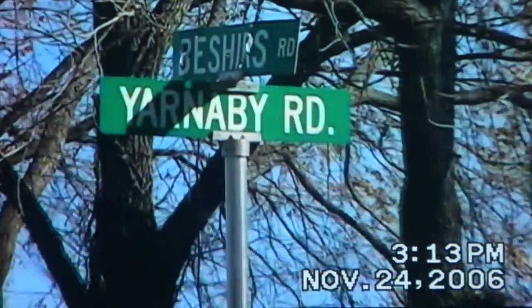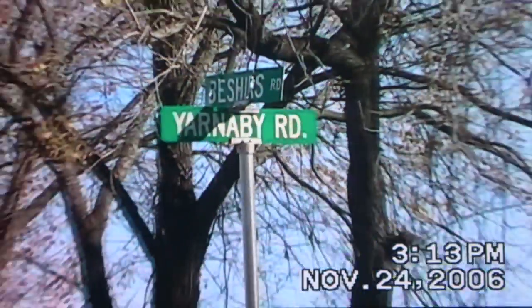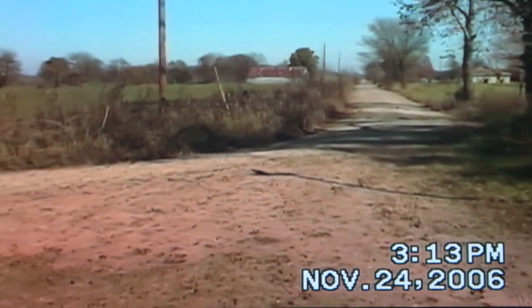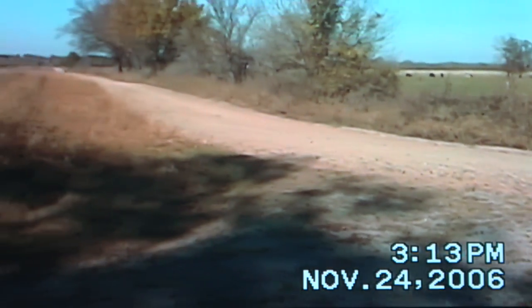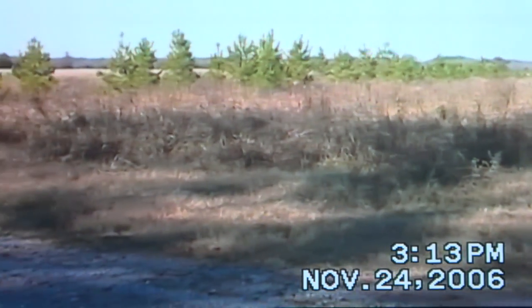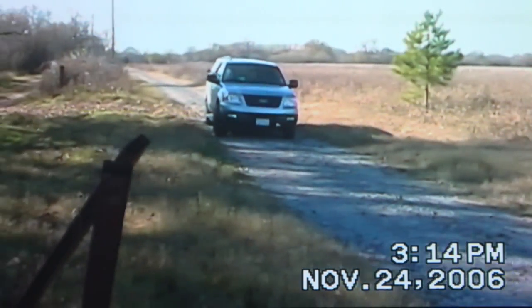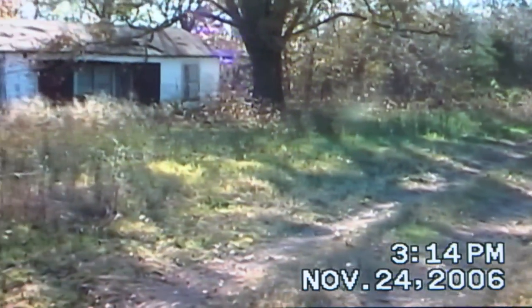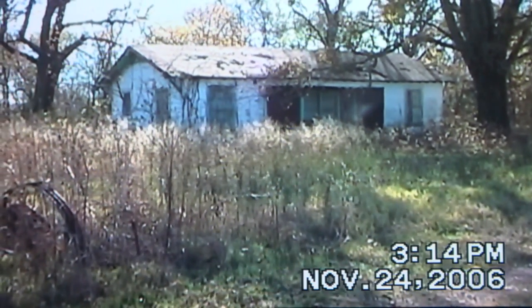Zooming in on the sign, looking east down Beeshers Road, looking north up Yarnaby Road, the large open field north of the property. Now looking west down the dirt road that leads to the 40-acre field south of the farmhouse, and looking back at the farmhouse from the intersection to the southwest.